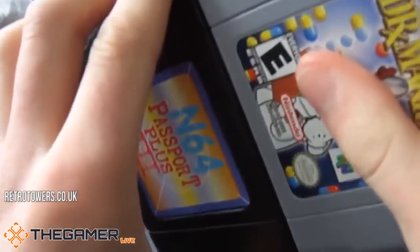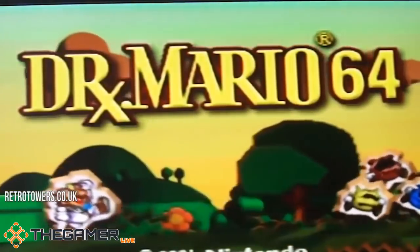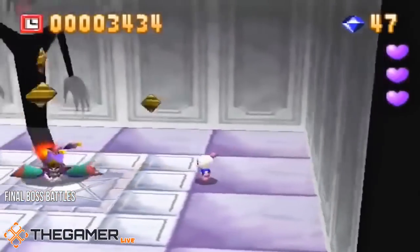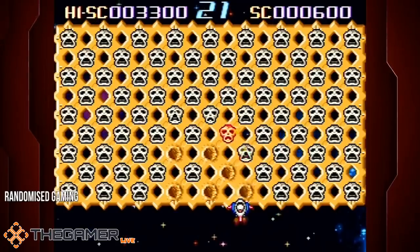Once the Passport Plus was plugged into the console, the game cartridge would be added to the top of it and load just like any other game. This means you were able to play some of Japan's biggest hits, which never made it to the United States. This included Bomberman 64. North America got a 3D Bomberman release, but Japan's version was a classic 2D port of the game.